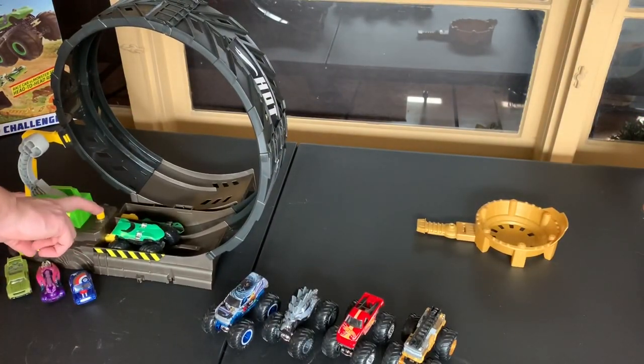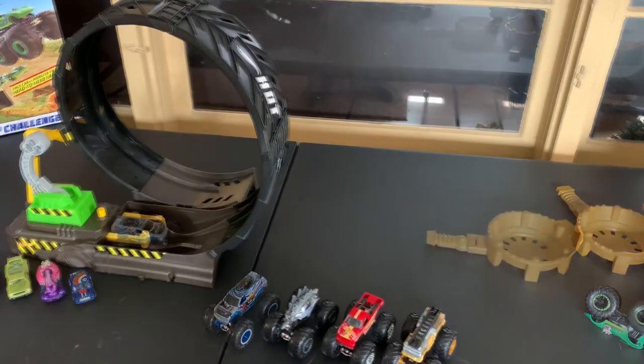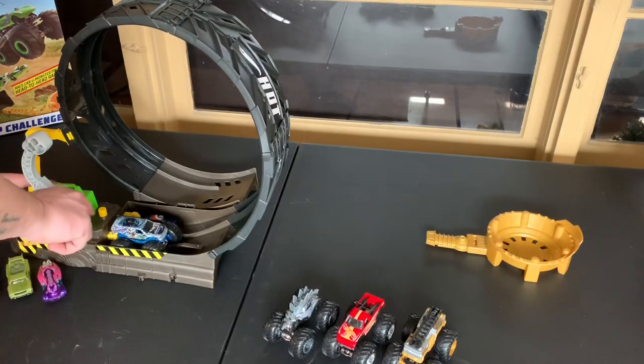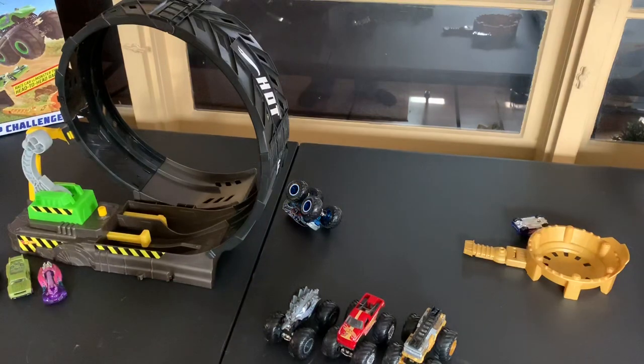All right, sending the team captains first. Here we go. No one. All right, next up we have the Category 5 monster truck and the Morris Mini. That didn't go as planned.